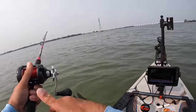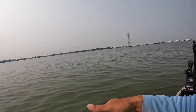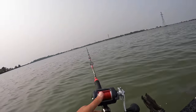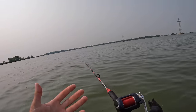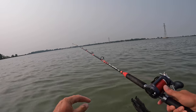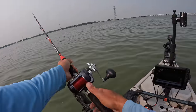Not running it real far behind me, but just give it a little toss. We'll let out some line as I move along. Again, I got two rods that are dragging, and I've got another bait, another piece of chicken under a balloon about 6 foot down as I move along here. Just trying to cover some different depths of the water column, and I'll show you why.